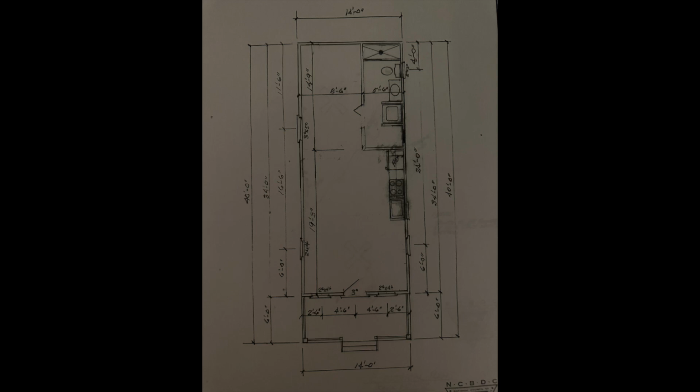To the right here, you've got a window, another window over the kitchen, a window in the bathroom, and your 2 windows to the left. To the front left here, like a living studio area. And then back here is the bedroom area.